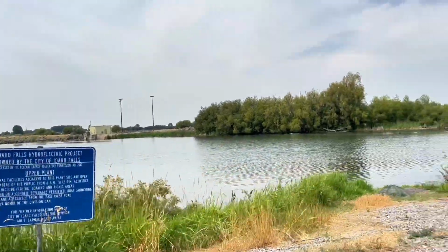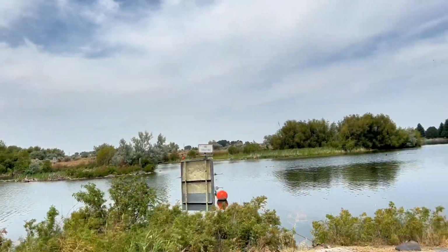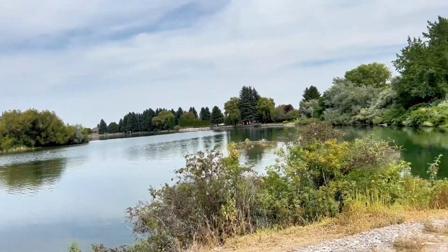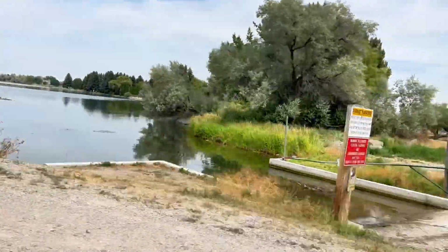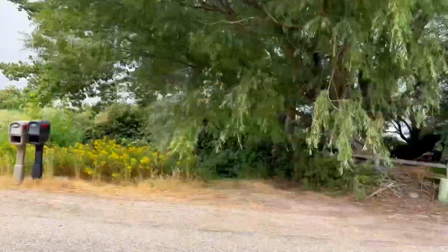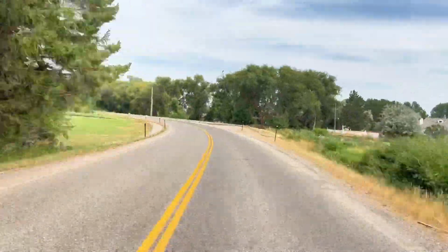As always, let's start with the commute to this beautiful neighborhood north of town. You'll drive north along the river for a little while. It turns into Riverside and then it turns into 5th West. And what's cool about this location is, as you just saw, it's a boat access to the Snake River.